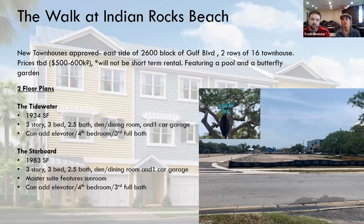All right, so here's something that's important for y'all to know. The Walk at Indian Rocks Beach is a new development right at 26th Avenue and Gulf Boulevard. It's at the very north end of Indian Rocks Beach right now, right before you get to Bellaire Beach.